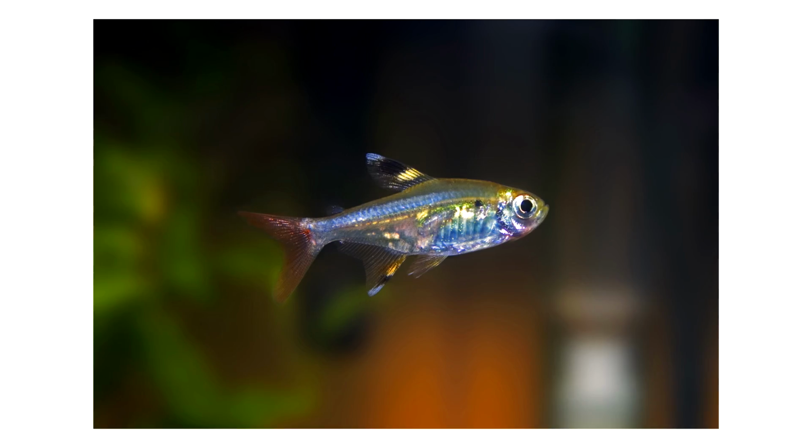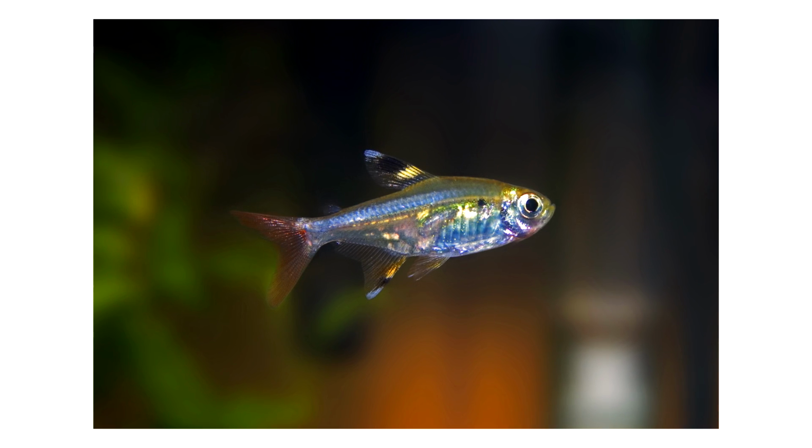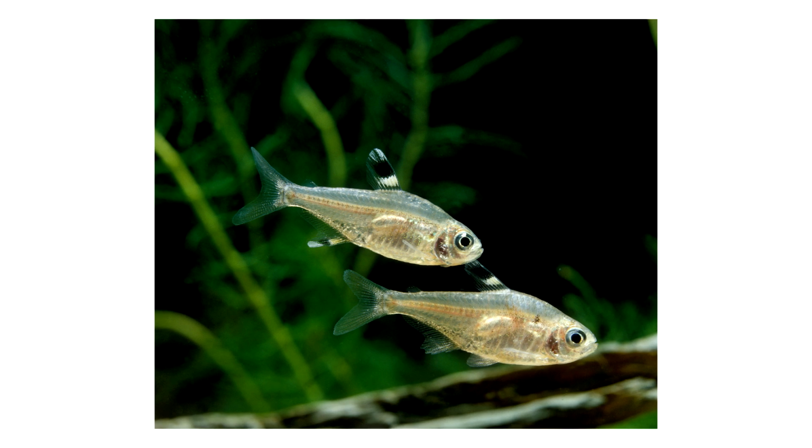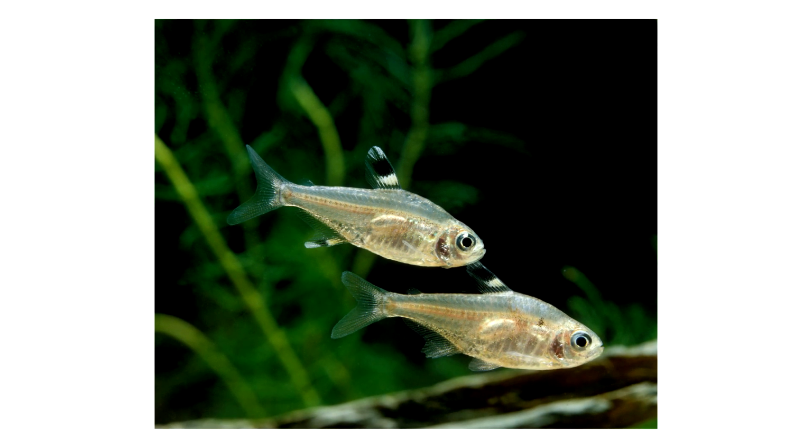And so maybe you're using them to cycle that tank, or they're the first inhabitants, or you need something to offset the mollies or whatever you've got going on in there. They're big enough that they could even live with some different cichlids and stuff like that. So they've got a lot of right things going for them.